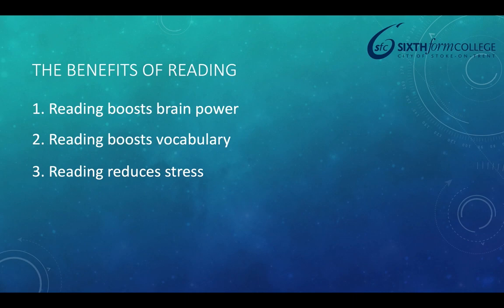Thirdly, reading can reduce stress. Reading for 30 minutes a day has been found to be as effective as yoga in reducing blood pressure and heart rate, as well as relieving feelings of psychological distress. When it comes to studying, reading more widely around your subject will also help you to tackle assignments with greater ease and know where to look for information, and this can reduce any stress with meeting deadlines.